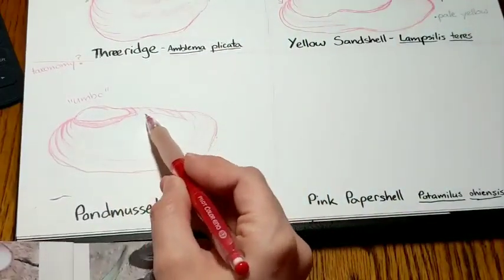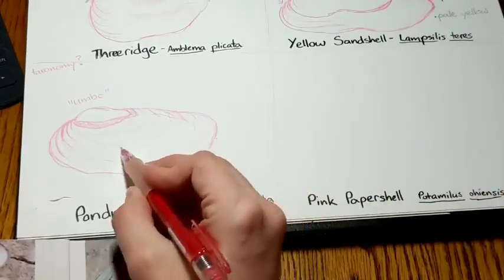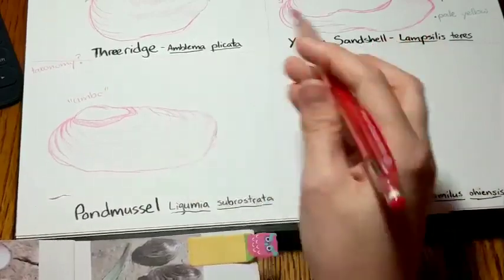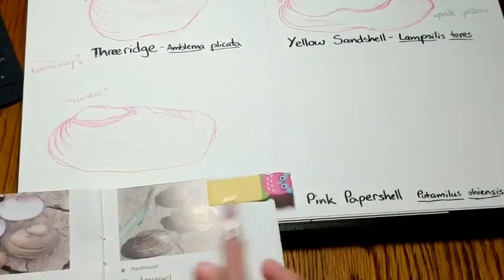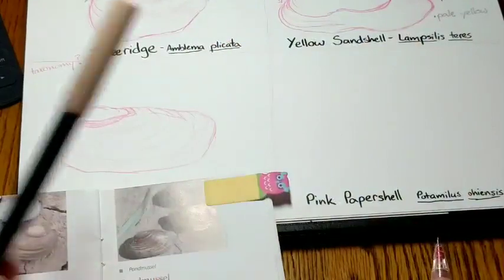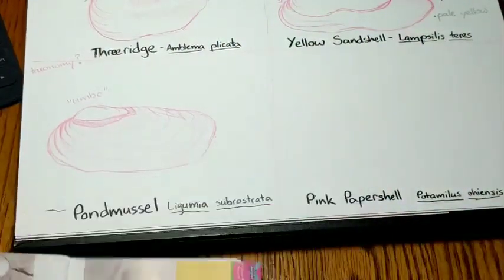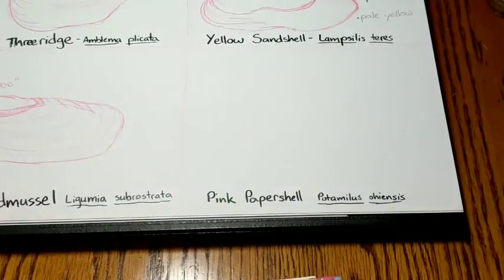And then what I'm maybe going to do is, because this one is so stripey and the colors are so different, I might pay a little bit more attention to, when I come back to this illustration, sketching in what those different colors look like, since they're not uniform at all. And I might use my little markers or something to do that. Or if I can dig up some colored pencils, that'd be kind of cool. All right, cool. Anyway, that's our last one for that side. So let's do our pink paper shell.